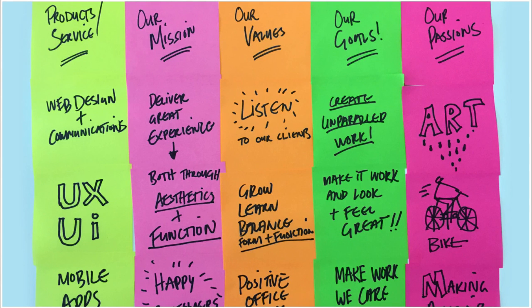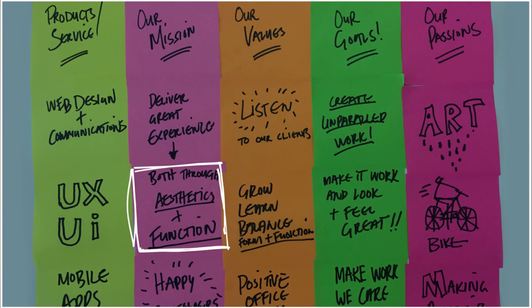You could just grab a bunch of post-it notes, put a bunch of headers like products and service, the mission, the values, the goals. I mean, I don't actually do it like this. I just did it like this for the presentation. But I just typed them all into a notepad as I'm chatting to them. And as you do it, you start to see patterns under different titles, under different sections of their company, recurring themes that pop up.